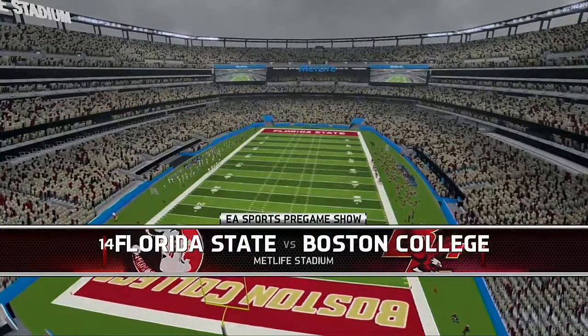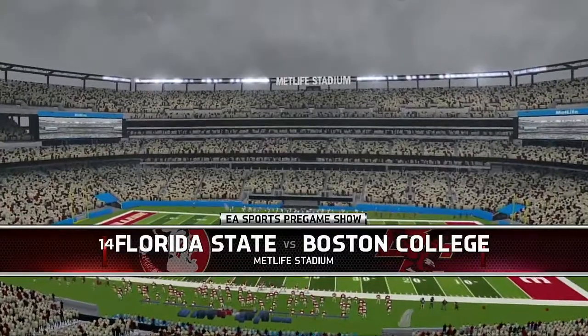Set to kick off here, and it's not a home game for either of these teams. Let's head down to the coin toss now.